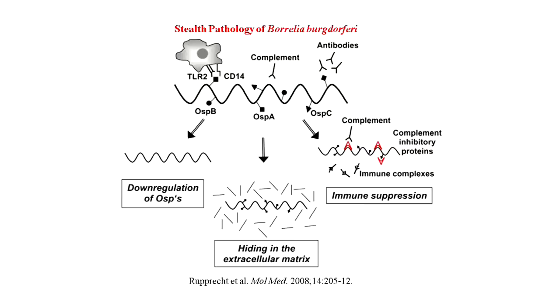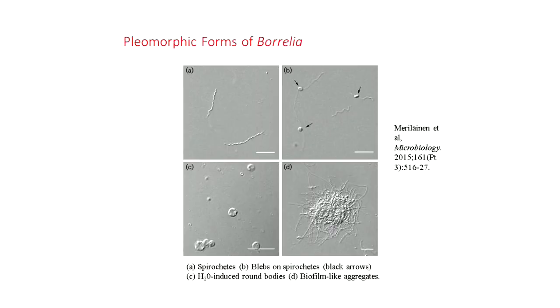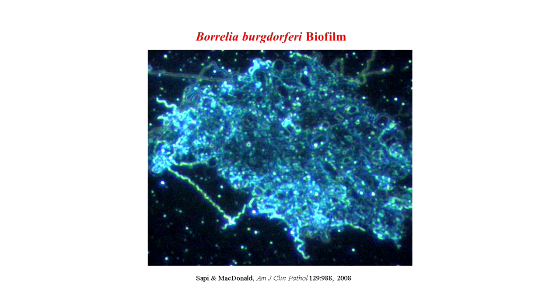It can downregulate its outer surface proteins. It can hide in the extracellular matrix. And it can also cause immune suppression by inhibiting complement, which is one mechanism of killing spirochetes. So these contribute to the pathology of Lyme. Also, different shapes and sizes of the Lyme spirochete are factors in this. This is a study from Finland that shows different forms of the Borrelia, with spiral forms, round bodies, and biofilms. And biofilms have been studied by Eva Sapi's group. The significance of biofilms is still not exactly clear, but they may be important for persistence.